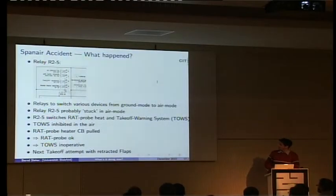So the takeoff warning system was off, and they took off with the wrong configuration, but the takeoff warning system didn't warn them. So, with the known consequences.